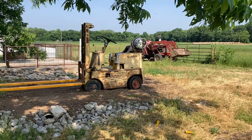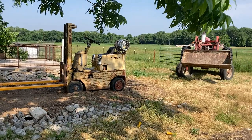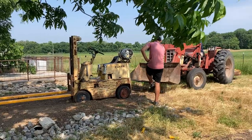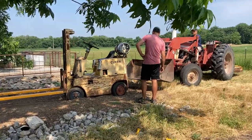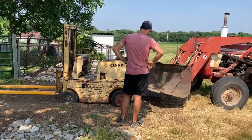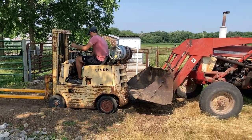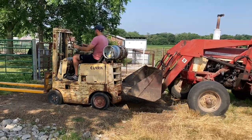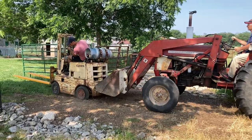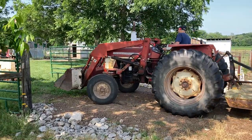I've just been informed we're not gonna pull him out. We're gonna push him out. Forklifts do not like loose gravel. Do it. Look at that. Oh my. All in a day's work.